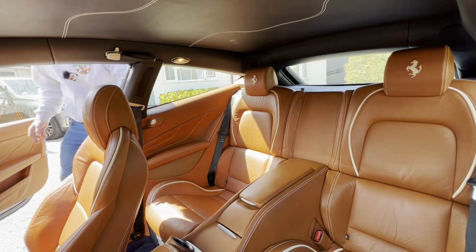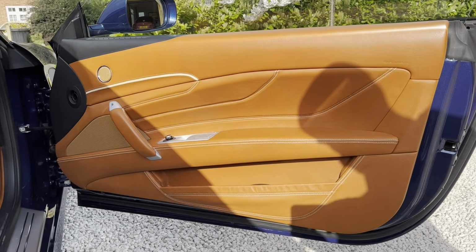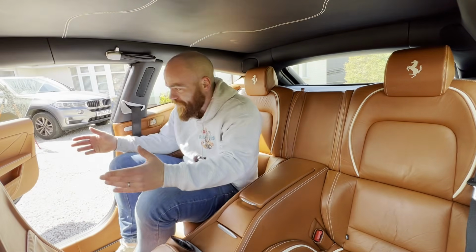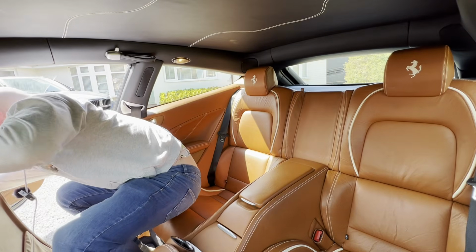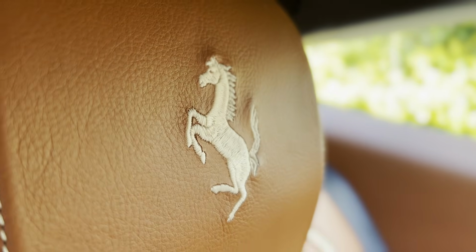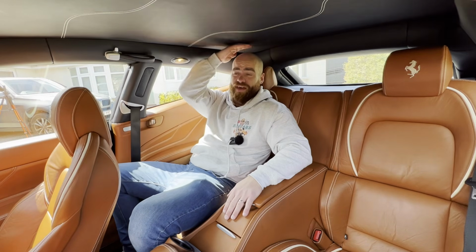Right, so the first thing you notice is these doors are huge. It might be the longest doors I've ever seen. But that does mean getting in the back. Wow, that is so easy. Oh, look at this. Oh, the smell of that Italian leather. Oh, this is insane. Look at that.